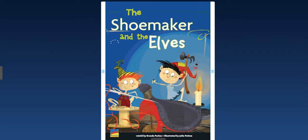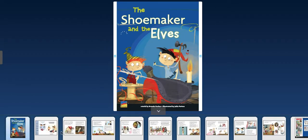In the picture, they are holding some sewing tools like this here, and then this also. And then this little guy here has a hammer. I'm not really sure what that is, but using the title, I'm guessing it is a shoe because it says The Shoemaker and the Elves. So let's get started with the story.